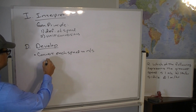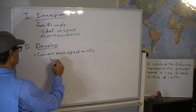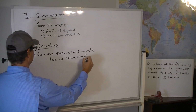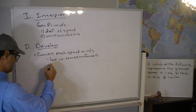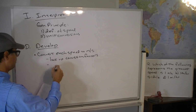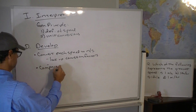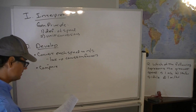There are some little sub details here. We need to look up the needed conversion factors: feet to meters, meters to miles, that kind of thing. And after we do the conversions, then we need to compare. It's pretty simple. Once they're all in meters per second, what's the biggest number?